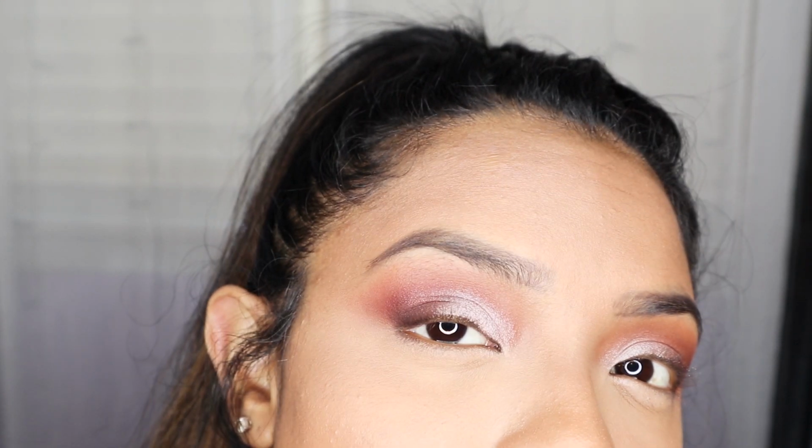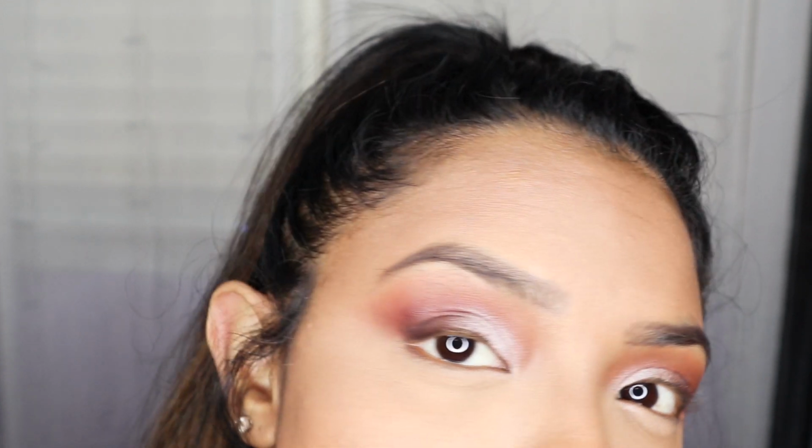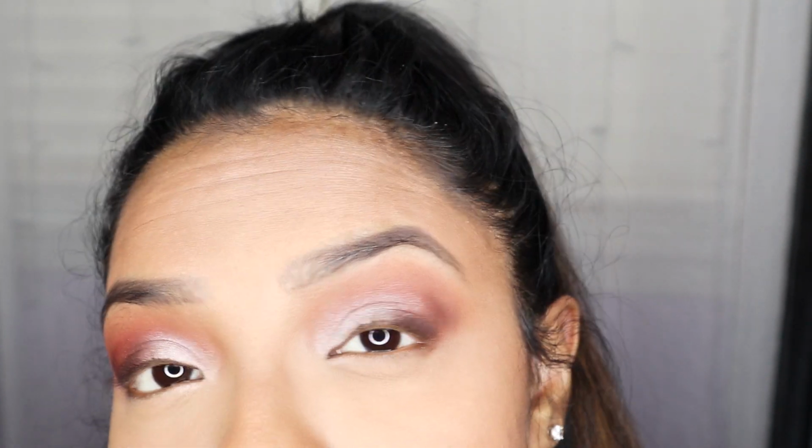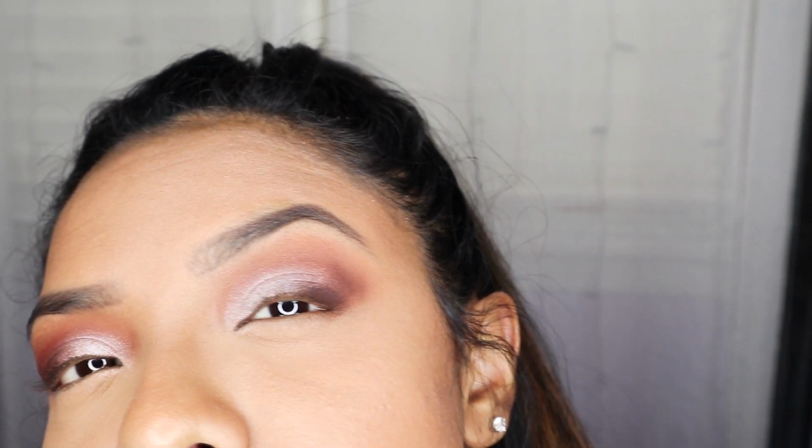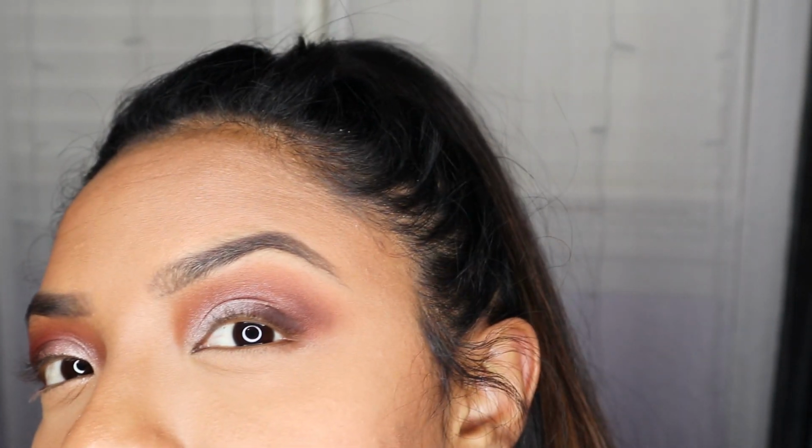Okay, let me come close so you can see what it looks like up close. And don't forget, this is just shadow, no eyeliner. So don't judge, because you know eyeshadow doesn't look as good unless you put liner on it. Okay, so that's the Jaclyn Hill eye. And then the James Charles eye. Okay, I'm gonna go put some liner on and then come back and see the difference.